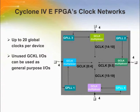In Cyclone 4 devices, dedicated clock input pins, PLL counter outputs, dual-purpose clock I/O inputs, and internal logic can all feed the clock control block for each global clock. Dedicated clock pins can directly feed the global clock multiplexer or the PLLs.